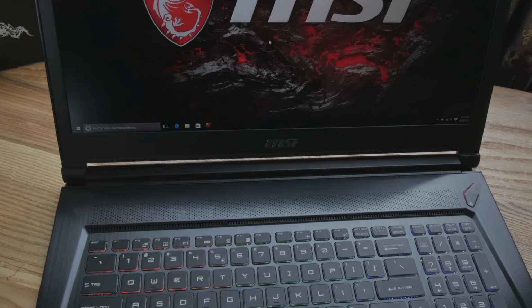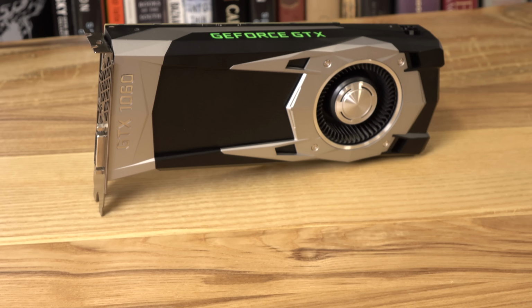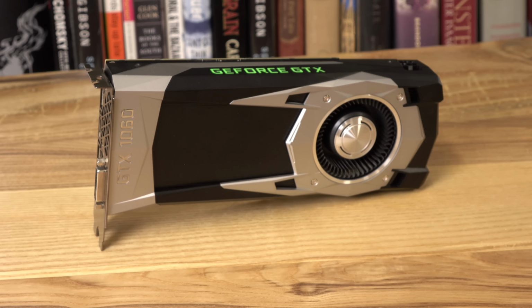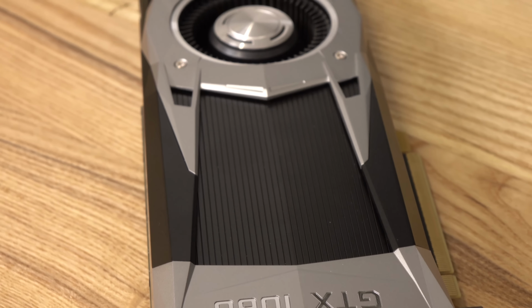You still have the GDDR5, still 192-bit. On the desktop GTX 1060, still got the 1280 CUDA cores. We have the core clock at 1506, and the boost clock goes up to 1709. You can push this card a little bit. TDP is 120 watts, which makes it pretty good for a notebook.